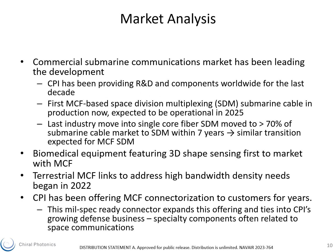A brief overview of the market for multi-core fiber and its use. The submarine cable market carries more than 99% of the world's communication traffic and has an ever-expanding need for bandwidth. This is the market that has driven the development of MCF. The capacities of the ships that lay these cables requires that the cable diameters cannot get larger, so they require higher bandwidth density. Chiral has been supplying R&D and components to this market for the last decade.